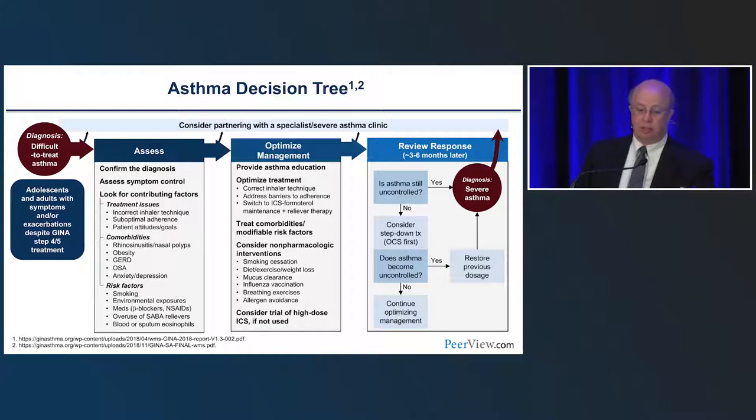We've talked about some of these, but there are others, including smoking, environmental exposure, use of medications that may make asthma less responsive to therapy, like beta blockers, or may exacerbate asthma in and of themselves, such as nonsteroidals. The overuse of SABA is a real problem, and having ongoing airway inflammation despite therapy is an indicator for need for more. We want to optimize management. That starts with education. We need to set goals and help our patients really understand this.